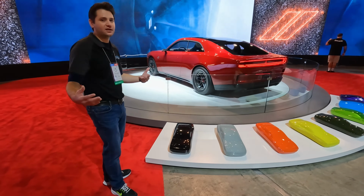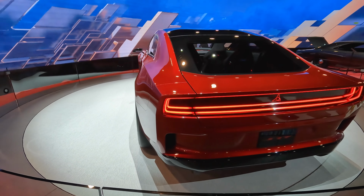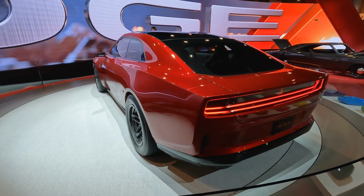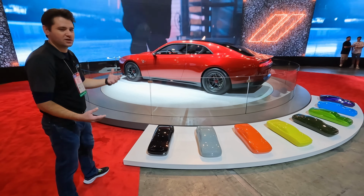So look at the styling. The styling is familiar, right? You kind of have this nice, big, wide body. It has that menacing stance to it. But what's going on here? So being an EV, it is going to be a full EV muscle car. What kind of traits does it need to have? Well, I tell you what, they have talked about a little bit of what they're working with this vehicle.